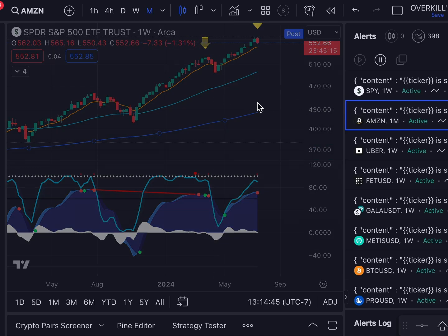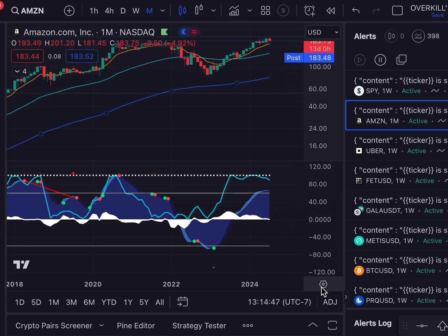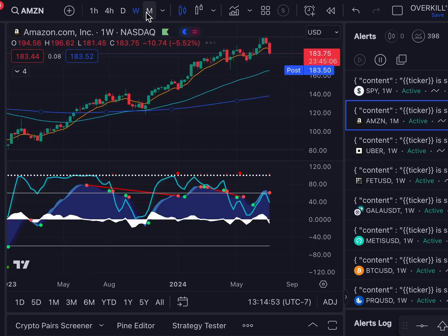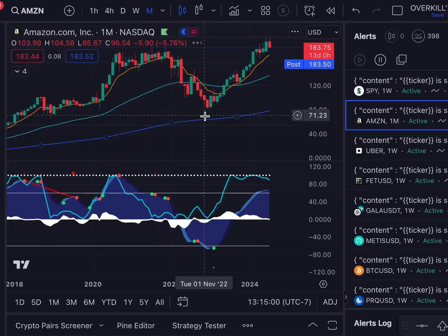The next one was the monthly on Amazon. I want to point something else out on Amazon here. If you would have been entering down here, this is a monthly chart, so this is one bigger than the weekly. Again, we're focused on the weekly, and you got the weekly dot right there as well. So Amazon looks like it wants to pull back here.